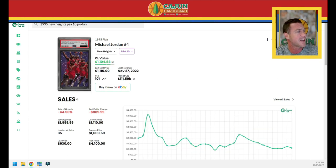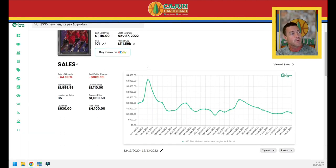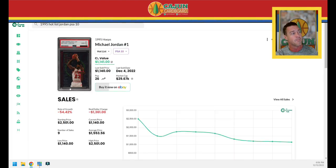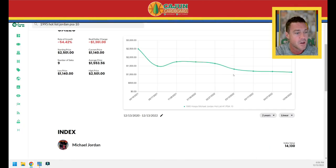I'd choose Flair New Heights second, strictly because the aesthetics of this card are just so damn badass that it can't be beaten. He's wearing the Concords, got the Ghost Jordans, you got the badass galaxy type rays in the background. It's a pop 101, so it's not a high pop card. I would choose this card second. I'd choose our card of the day here, the Panini sticker. I shouldn't say card, sticker, number 102 foil sticker in PSA 10. I'd choose that one next as a pop 51, and I'd choose the Hot List last because I don't think this card's as rare as the pop report would indicate at pop 26. It's kind of come back to the field, down 54% over the last 2 years.